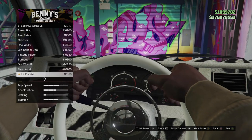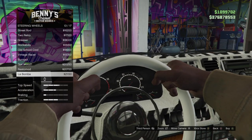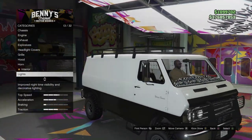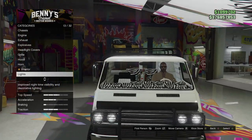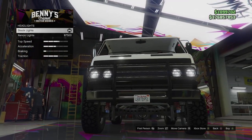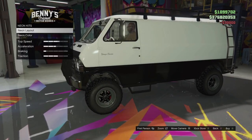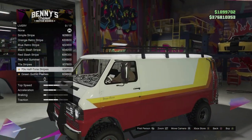Burnout, got wood. Resto mod, that's actually kind of cool. We're gonna go with the resto mod. Wheels in. Am I missing my white seats, I'm thinking? No, because it matches the two-tone, and then we got the zebra interior. I think I like that a lot, actually. Headlights, neon kits. We have to have a neon kit here. Front, back, 70s stripes, 70s halftone.